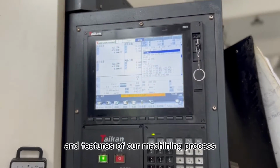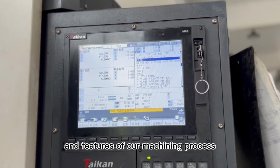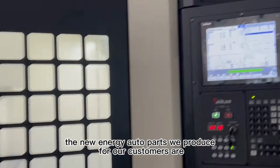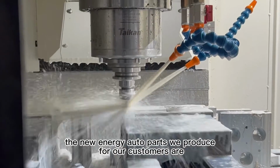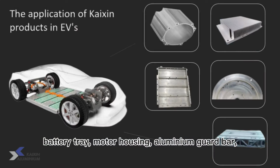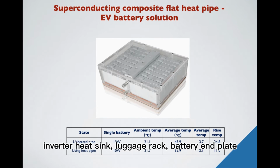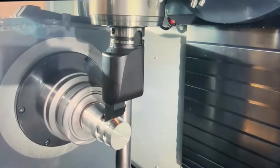Let me show you the mode and features of our machining process in the field of new energy auto parts. At present, the new energy auto parts we produce for our customers are battery trays, motor housings, aluminum guard bars, inverter heatsinks, luggage racks, and battery end plates.